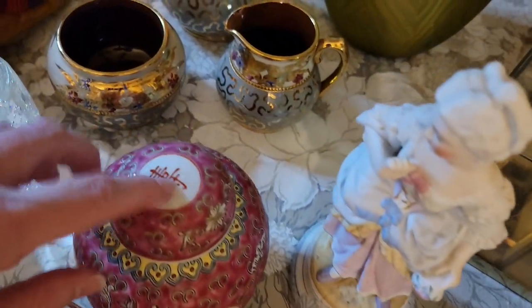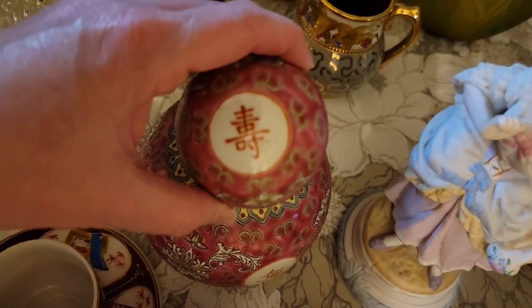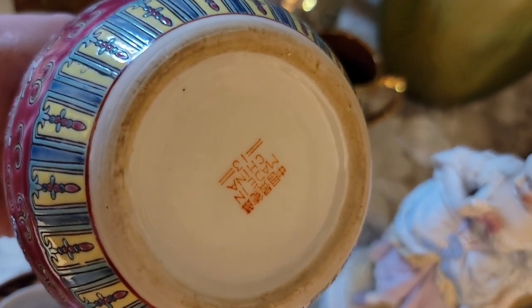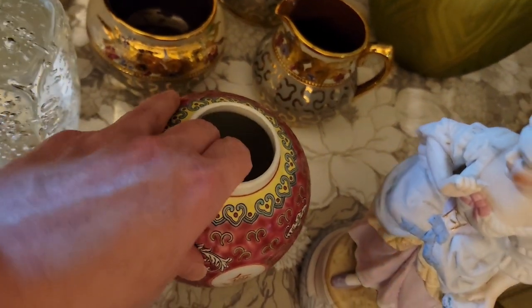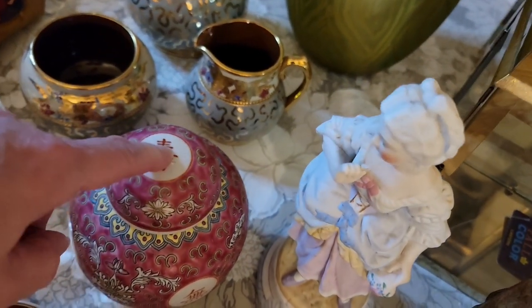Then we have the Chinese ginger jar. It is made in China. It has some kind of a 10,000 proverb on it. I can't remember if it's 4.5 inches tall, something around there. Excuse me. And that is $10.